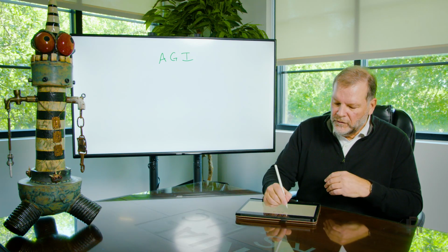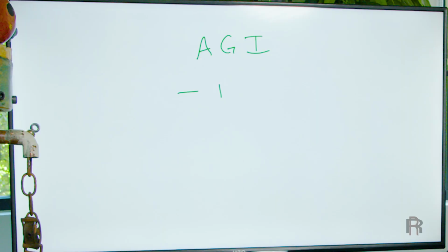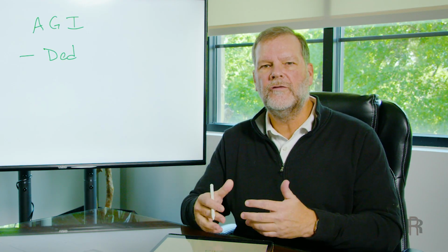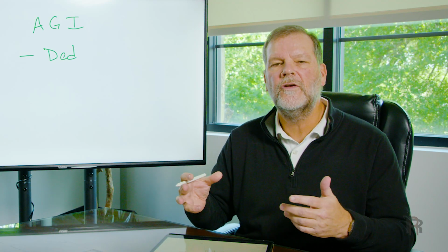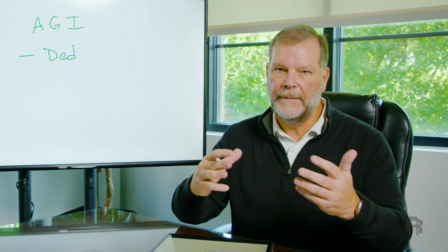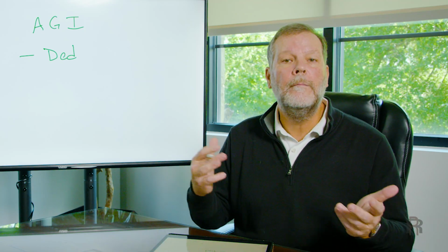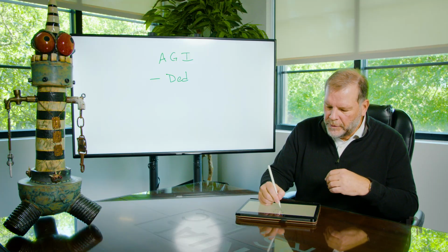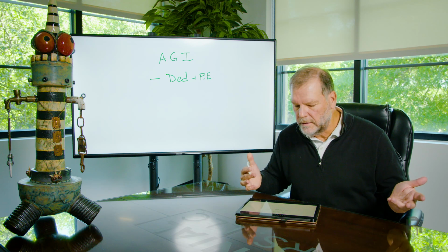Then you subtract from that number your deductions, right? It used to be in the older tax code, there were personal exemptions and deductions, and we might itemize deductions. But in the current tax code, everybody has the standard deduction, or they might have itemized deductions. Personal exemptions have pretty much gone away. But in a couple of years, they're going to come back. So your deduction, I'll put PE, personal exemptions, for when they return.